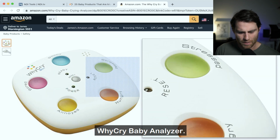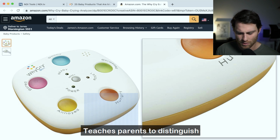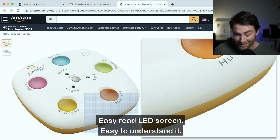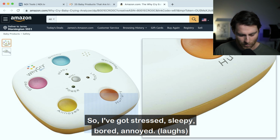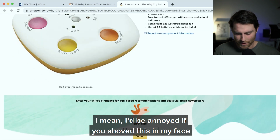Why Cry Baby Analyzer. Clinically certified with a 90% accuracy rate from leading research facilities. Teaches parents to distinguish the different types of cry for their baby. Easy read LED screen. So we've got stress, sleepy, bored, annoyed. I mean, I'd be annoyed if you shoved this in my face when I was crying.